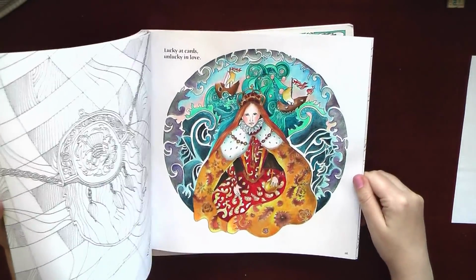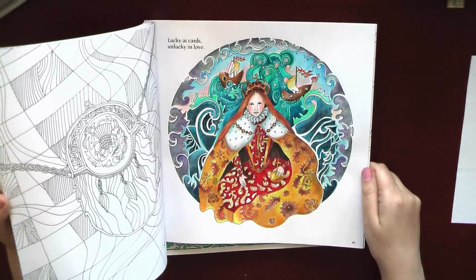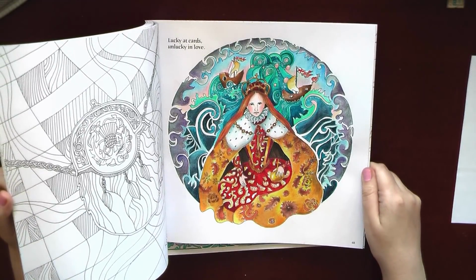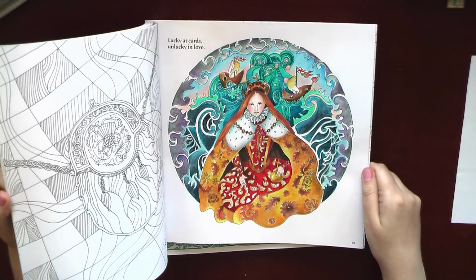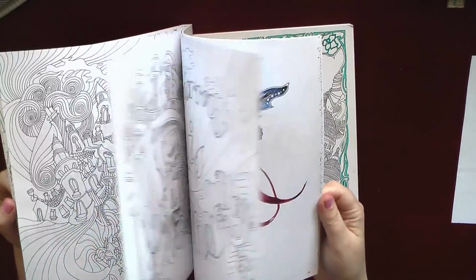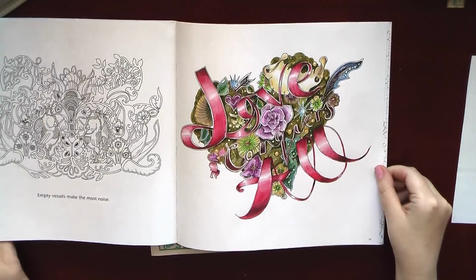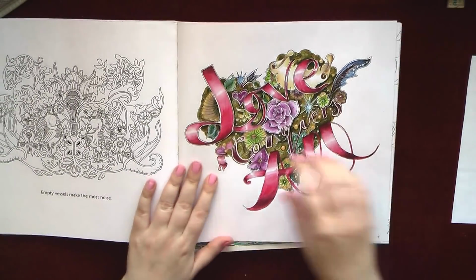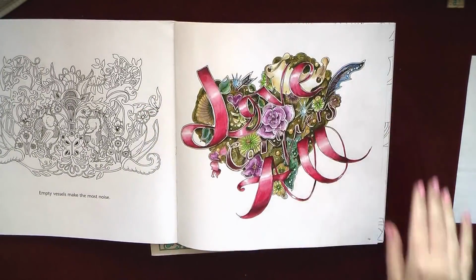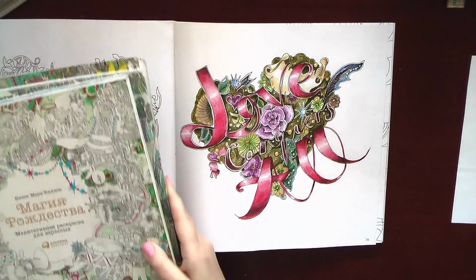I started coloring this book with this Downton Abbey because I love the series about Downton. Also I colored here a portrait of Queen Elizabeth and I combined Inktense and Prismacolors for this picture. And for the last, St. Valentine's, I colored this heart.